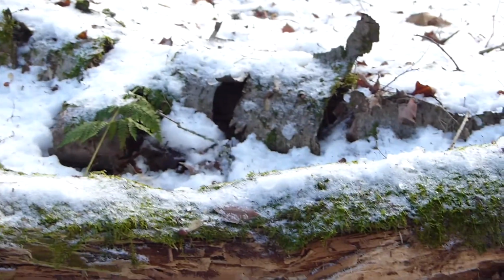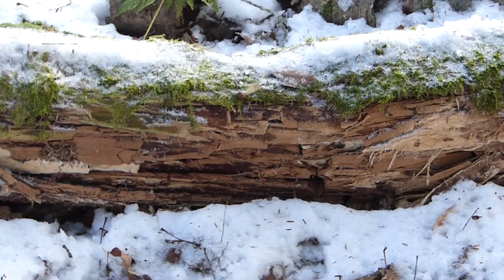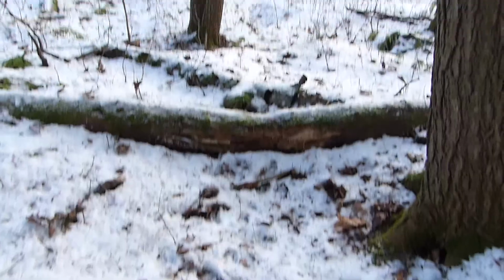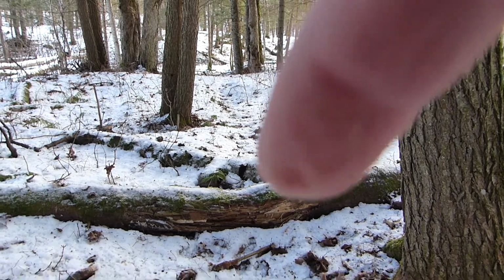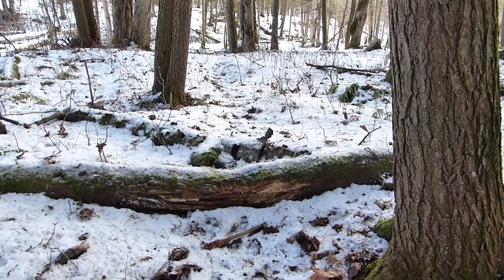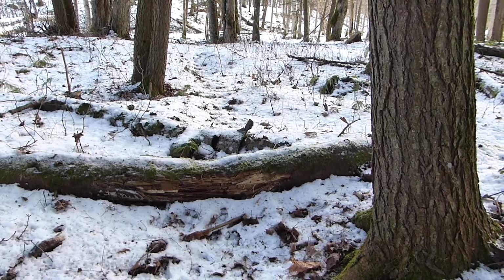So the bark on this tree has been scraped off by the hooves and the paws of the animals coming through on this main trail. The main trail is running straight up this way, and you can see where the moss has been scraped off of that tree, off that downed tree. That's an indication that this is a main trail.